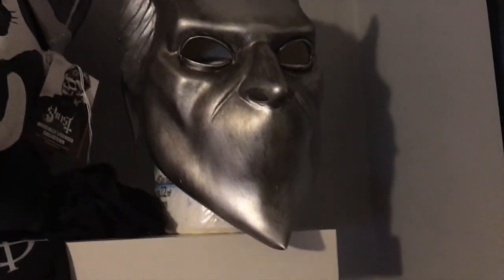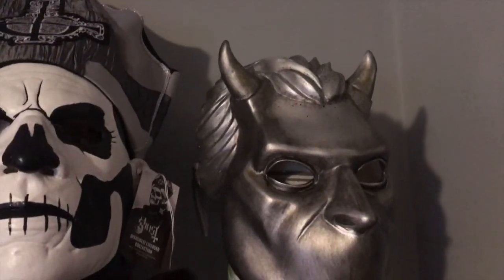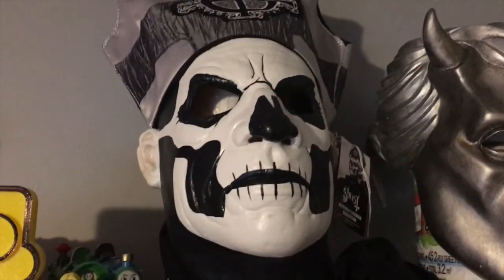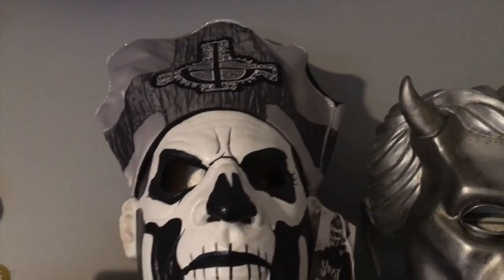Really like this one. It's a hand sculpt. I think I got it from, I forget, some Halloween site, but it was like a 2-month pre-order, but it's really cool. It's like pretty hard resin. And then this is a latex mask I picked up, Papa Emeritus 3. Pretty cool. But back to some game stuff.